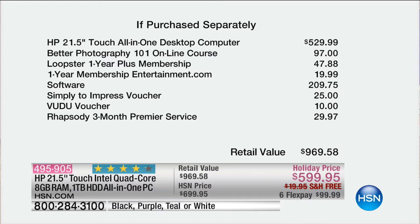The computer by itself is $529.99. We're giving you an online course, Better Photography 101, and that's about $100. One year membership in Loopster. You're getting one year membership of entertainment.com. The software bundle's over $200 also. You're getting a Simply to Impress voucher, and again, you send pictures to them. You can put things on mugs and calendars, $25 towards that. Also a Vudu voucher. That's an online movie service where you can get movies. And a 3 year membership to Rhapsody.